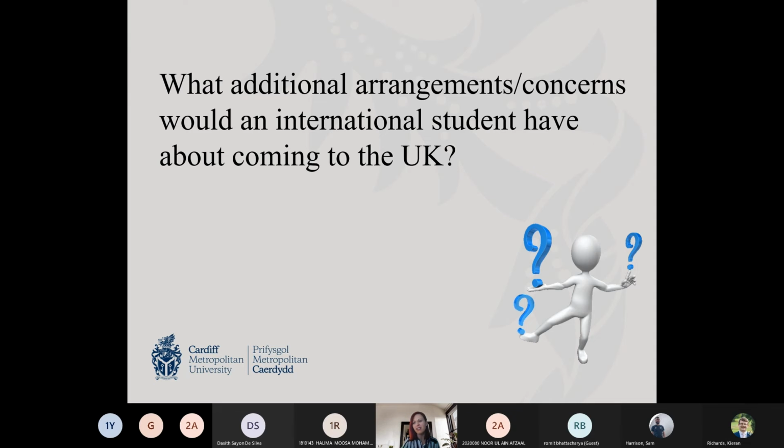Difference in time, absolutely. So that's going to be different. Your body clock's going to be a bit all over the place. So you could be very tired when you arrive, and trying to adjust to the difference in time might be a bit tricky, particularly at the beginning. Yes. Anything else? So these are things that might be short-term concerns.